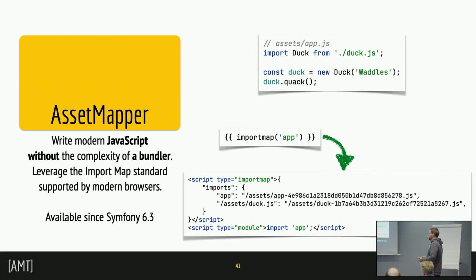What the asset mapper also does for us is it implements the import map API, so that you can also reference JavaScript files with such an import here. So I directly serve a JavaScript file to the browser that says I want to import the duck from duck.js, and then I can define an import map. This basically would render the block below into your template, and tells the browser that assets duck.js is actually assets duck minus insert your hash here .js, and then the browser would know how to import this.